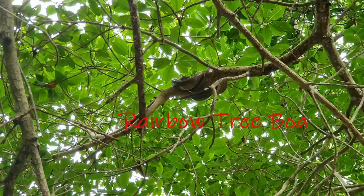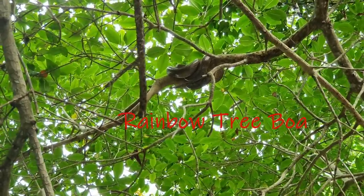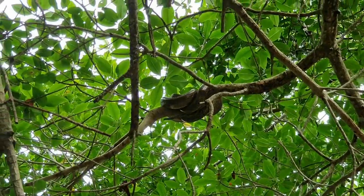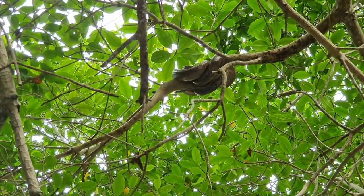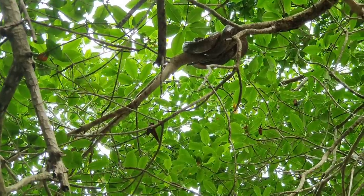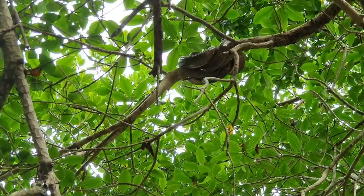What kind of snake is it? So this is a Cook's boa. It's also known as a rainbow tree boa. And it's locally known as a cascabel snake. They're nocturnal snakes. They're not venomous, so it's one of the constrictors that we have.